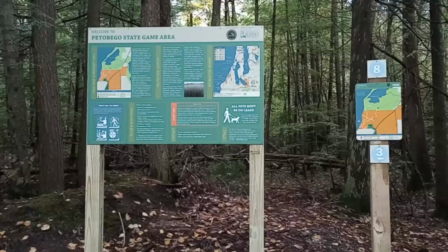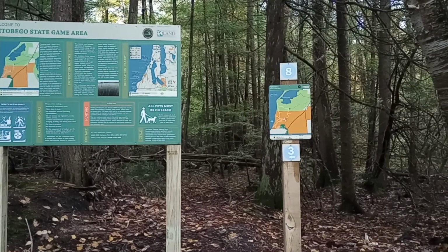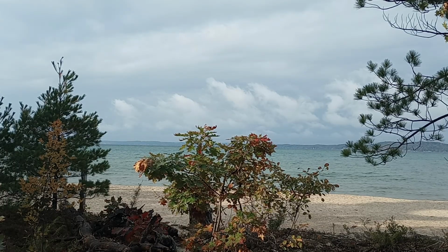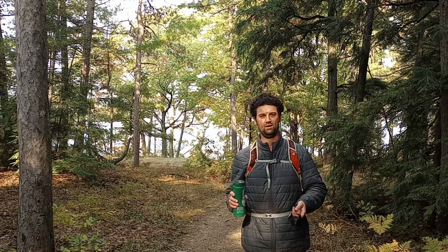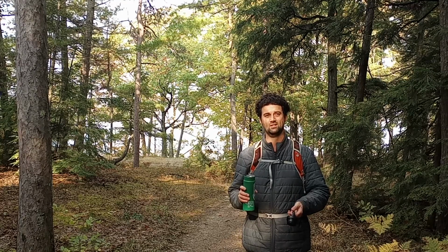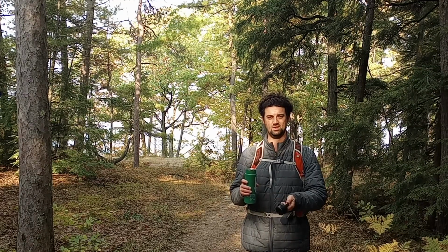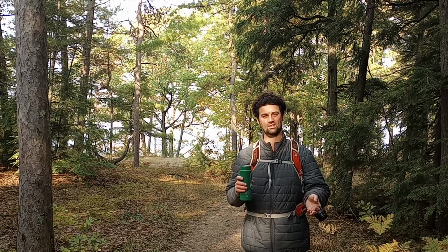Today's October 14th. It's about a week since I've last been to Petobego Pond, which is where I'm heading now. It's a lovely area. There's swimming that can be had right across the way from the pond on one of the sections of East Grand Traverse Bay. Petobego Pond is not only beautiful, it's also recognized as an area of importance by the state of Michigan as an important wetland area for species and health of the waterways in this area.